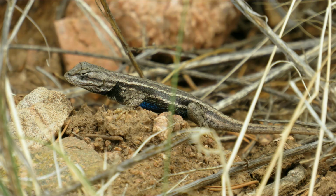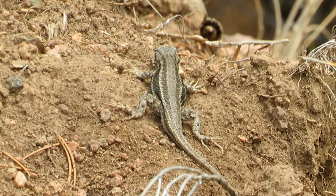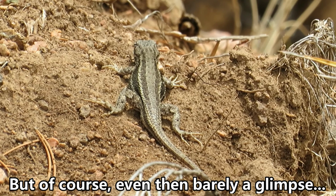We were trying to catch one of these guys doing their territorial head-bobbing displays. Unfortunately, it proved to be a bit of a task. It took several tries before we finally found one that would do it while on camera. It was doing it.